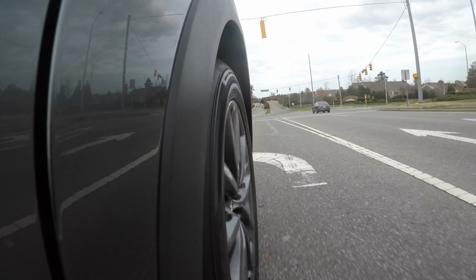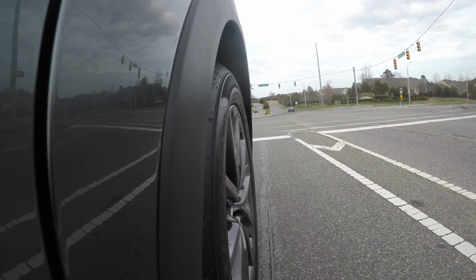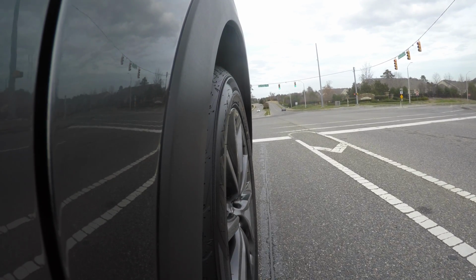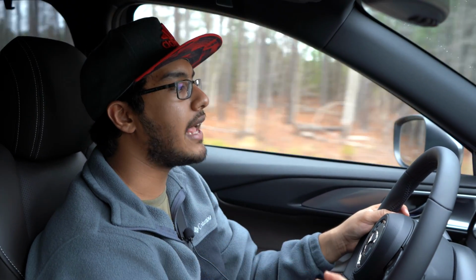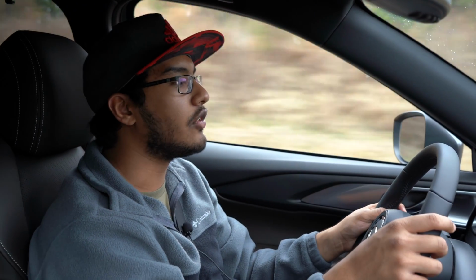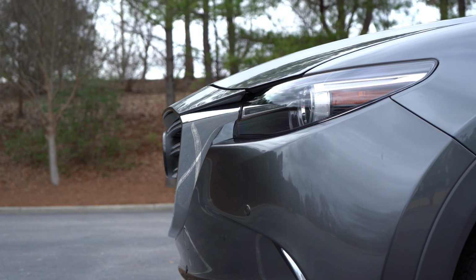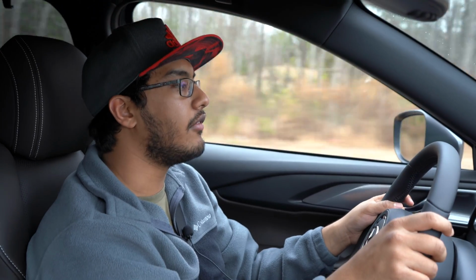It does something similar to the Genesis G80 actually, where it has good braking performance. However, the braking feel and the acceleration feel doesn't really translate into the cabin. It just makes it such a relaxing, surreal experience, not just for you, the driver, but for the passengers as well. So that's great. So driving, comfort, isolation, all these things are on a high level for this category.